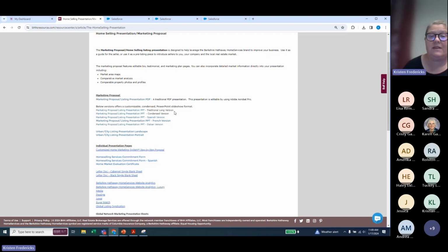And then we also have this condensed version, which is the marketing proposal listing presentation PowerPoint. And this is the horizontal version of that, and it's going to just be less pages. So this is something that I would traditionally use if I also wanted to supplement with a lot of local information in here as well.